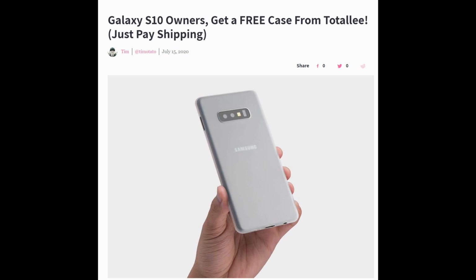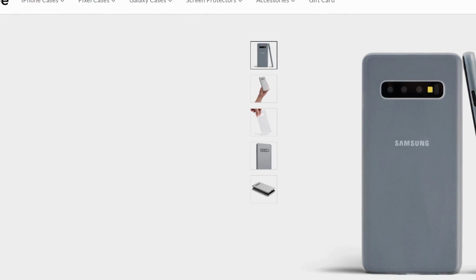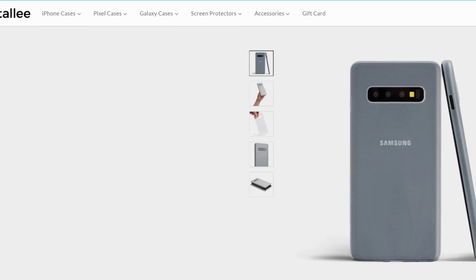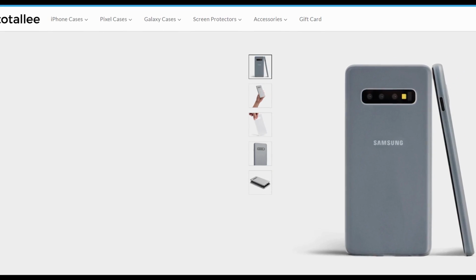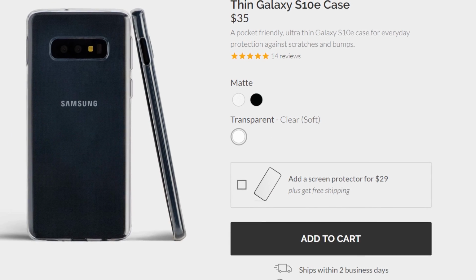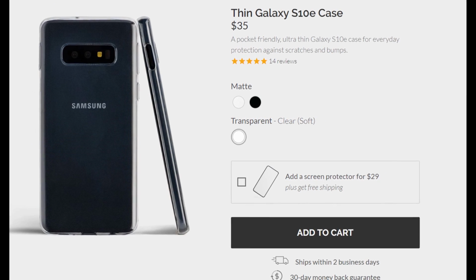First story of the day is if you have a Galaxy S10e, S10, or S10 Plus and you want a free case, you can actually get one from Totallee. And I'm going to put free case in quotations because the case is free, but you do have to pay for shipping. I will link it down below, but Droid Life put this story up saying that if you go to the Totallee case website, and I'll link the case links down below, and at checkout, you put in the promo code GIFTED, you get a free case. And again, you just pay for shipping.